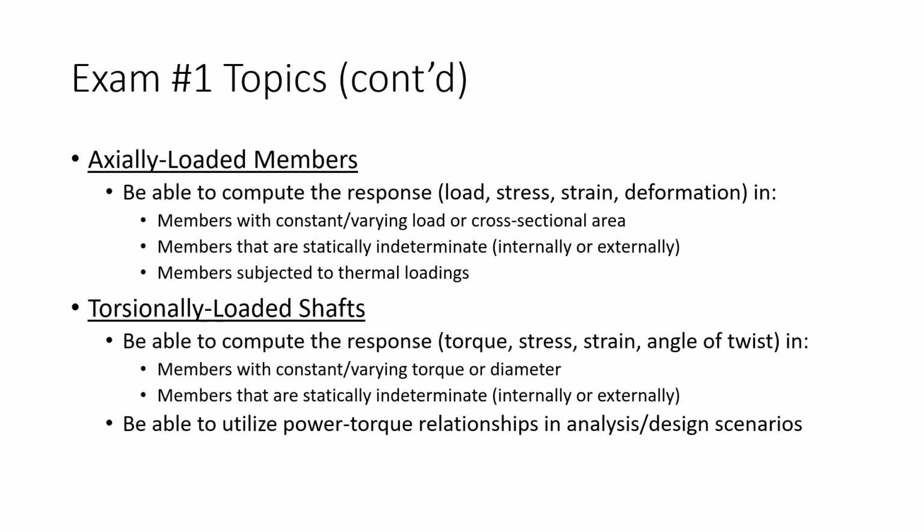Okay. Make sure that you can handle problems with indeterminacy, either internal indeterminacy or external indeterminacy, and make sure that you can handle members subjected to thermal loads. For torsionally loaded shafts, again, same idea. Torque, stress, strain, angle of twist, same step-to-step relationship. Constant and varying torque or diameter. Remember, you're never going to have a torsionally loaded shaft on this exam that's non-circular. Okay, so that won't happen. But also make sure you can handle members that are indeterminate, again, either internally or externally. And finally, that you know how to analyze or utilize power-torque relationships.